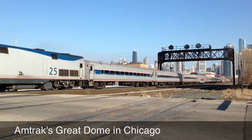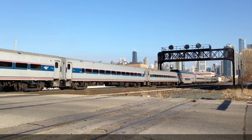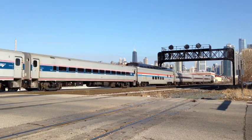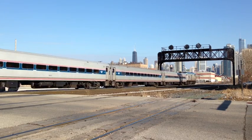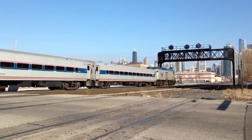Chicago had a most welcome visitor Thanksgiving week of 2013. Amtrak's Ocean View, the only dome car in Amtrak service, ran on trains between Chicago, Milwaukee, and St. Louis.